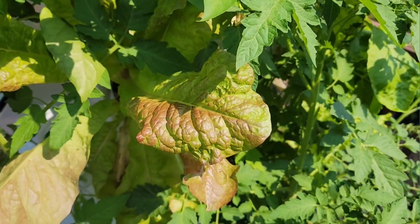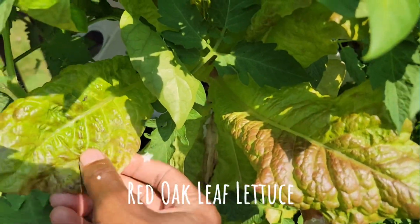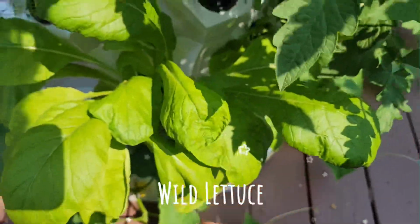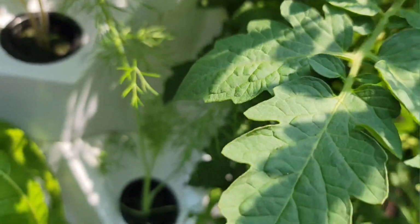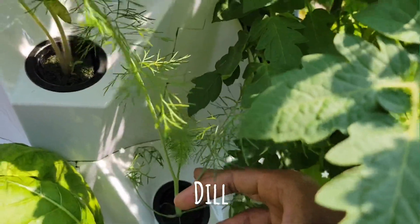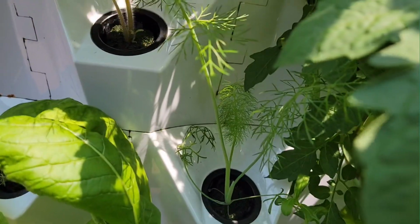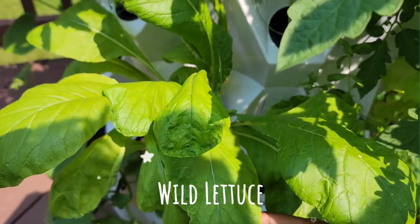And then the green bell pepper's next door neighbor is a red oak leaf lettuce plant. And then we have some more wild lettuce here at the bottom. In this pot I have some dill. And then there's some more wild lettuce.